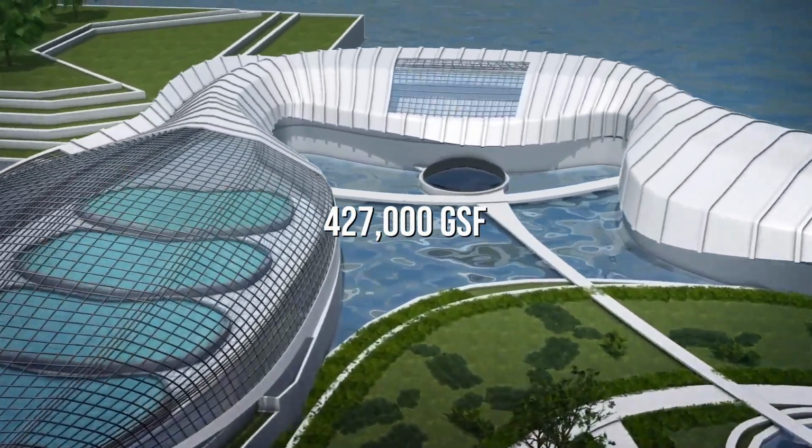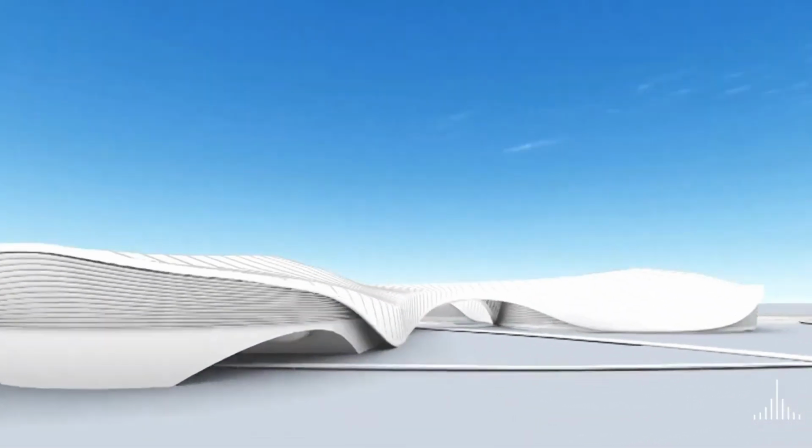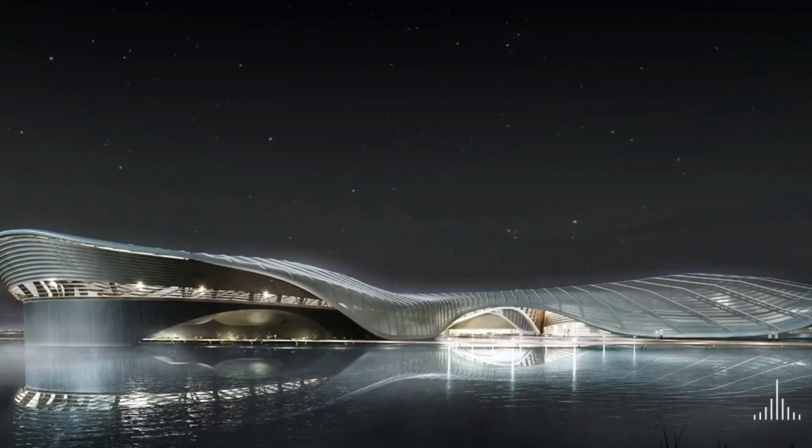It's a combination of an aquarium and a research center, with a focus on saving the Chinese sturgeon and finless porpoise. Inside and outside pools help breed and study animals in their natural habitats.